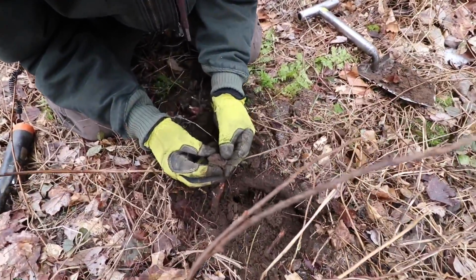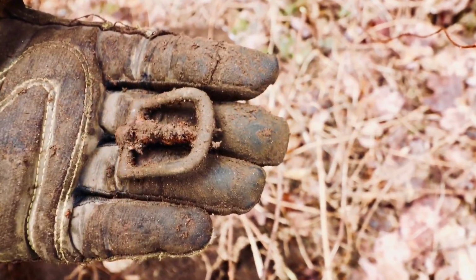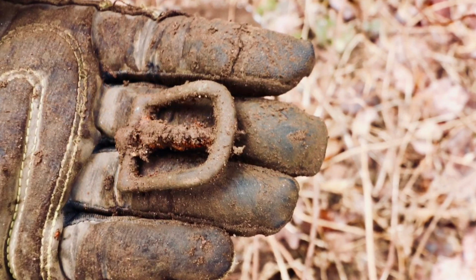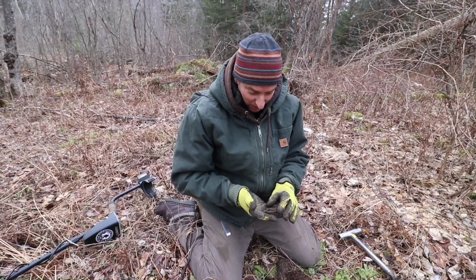Oh! Aha! A relic. Yes! Yeah. There we go. Good job. Extra satisfying in the winter. Absolutely. Yeah. Nice little buckle.